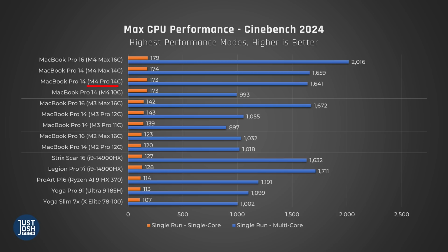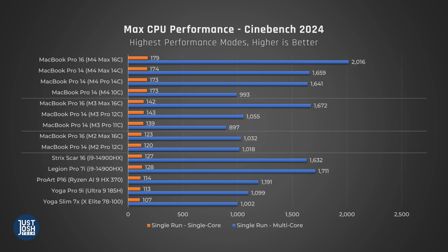When it comes to the M4 Pro and M4 Max 14-core CPUs that we have in our MacBook Pro 14s, they perform so well that they compete with huge gaming laptops like the Legion and Scar. One thing I really like about these new M4 processors is that you can now get close to maximum CPU performance from an M4 Pro chip. You no longer have to upgrade to a Max chip, which you did with the M3 series.